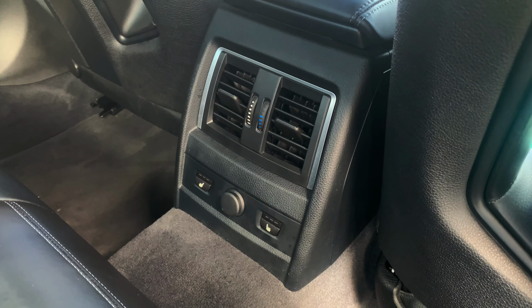I do have heated seats back here as well, and a 12-volt outlet. I don't get a center console, which is kind of interesting. I thought I would, but that's okay. Let's hop around back. We'll take a look at the trunk, and then we'll talk about the looks.